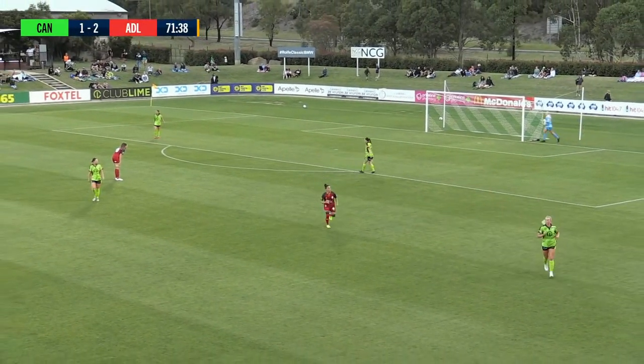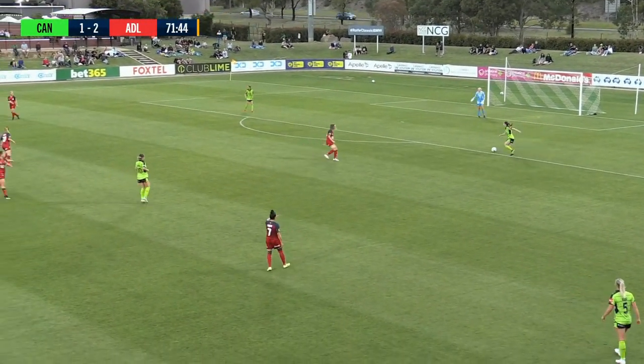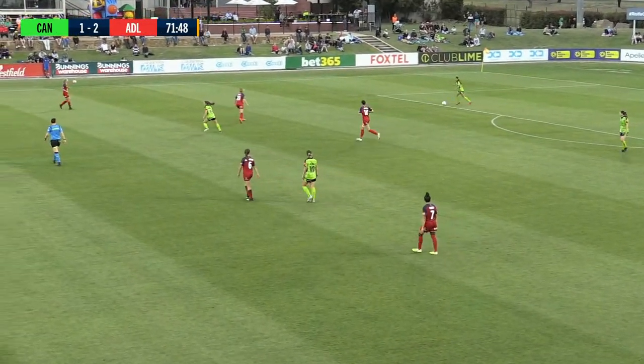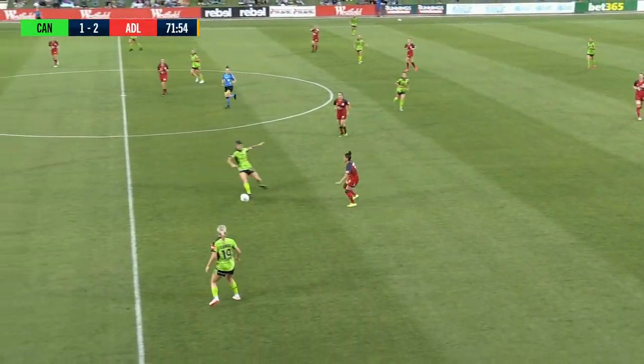Look, I don't think that's a bad decision there by Dorber either, and that's something that we've seen her do really well this game. She floats in between the midfield and defensive line of Canberra really well, and she finds herself with the ball at her feet a lot, and we've seen throughout this evening she's quite comfortable dribbling as well. Looking really threatening for Adelaide United tonight.